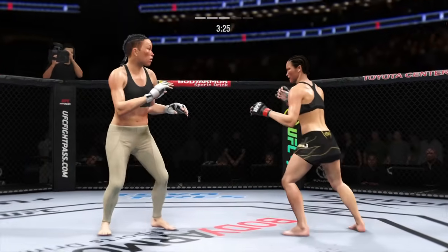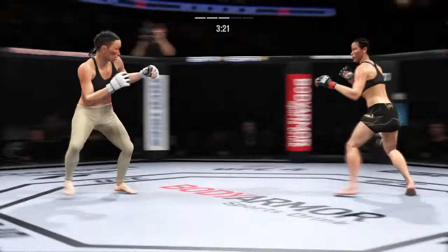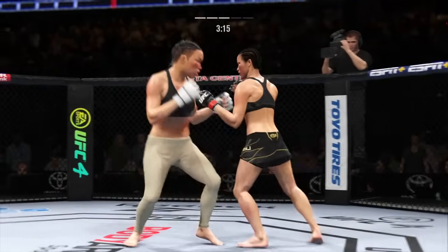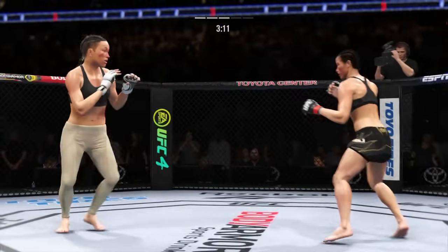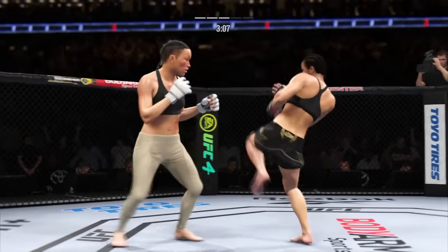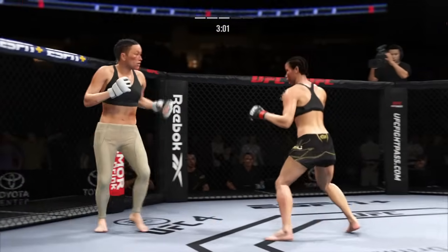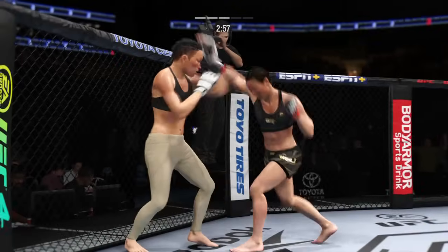Big leg kick landed. Gets up again here, but hurting. Liver kick, if you take those kicks, it's gonna shut your body off. Just out of range with that left hook. Looks as though her leg might be hurt here, limping a little bit. You can really limit the mobility of your opponent with those leg kicks.